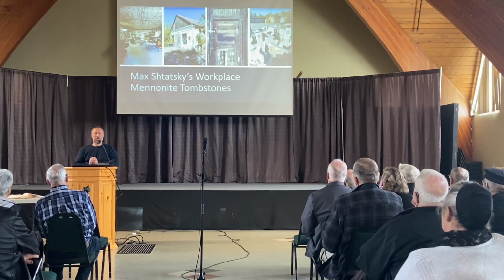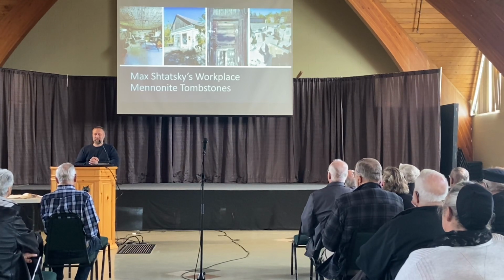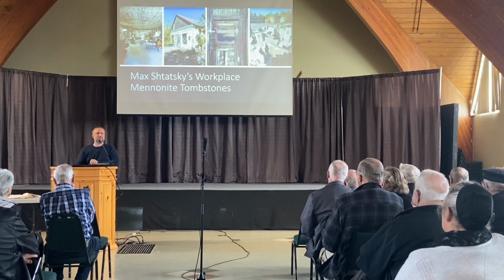There's a whole lot of them, just broken pieces, and it's like a huge puzzle, with 150-pound puzzle pieces that you look at and you just have to see what will fit where. So that is a little bit of our visit to the Chortitza Island and to the tombstone memorial there that Max Stotsky has worked together with Werner Taves and probably numerous others here.